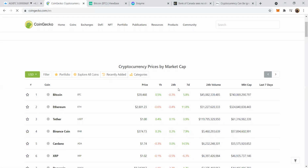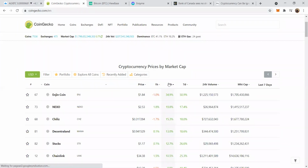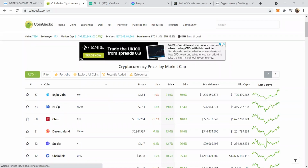Anyway, let's look at CoinGecko. CoinGecko is quite important. I'm going to look at who are the winners and who are the losers of the market. Nexo is being investigated for money laundering, guys. Be careful. There's a report for money laundering.